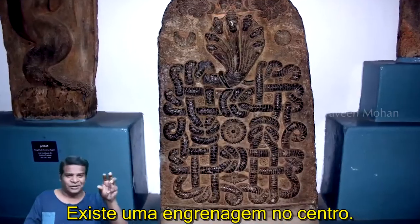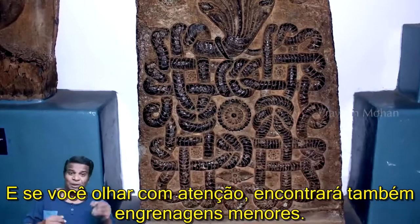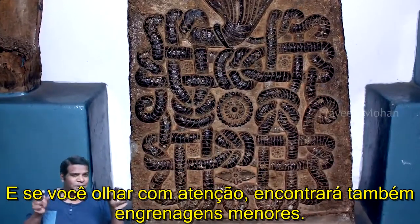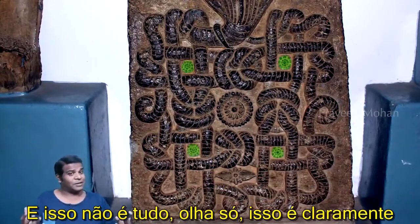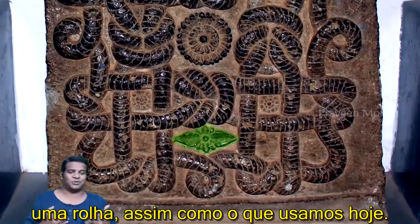There is a gear at the center. If this gear turns, it appears that the string would move like a conveyor belt mechanism. And if you look carefully, you'll find smaller gear wheels as well. And that's not the end of it. Look at this part. This is clearly a stopper, just like what we use today.